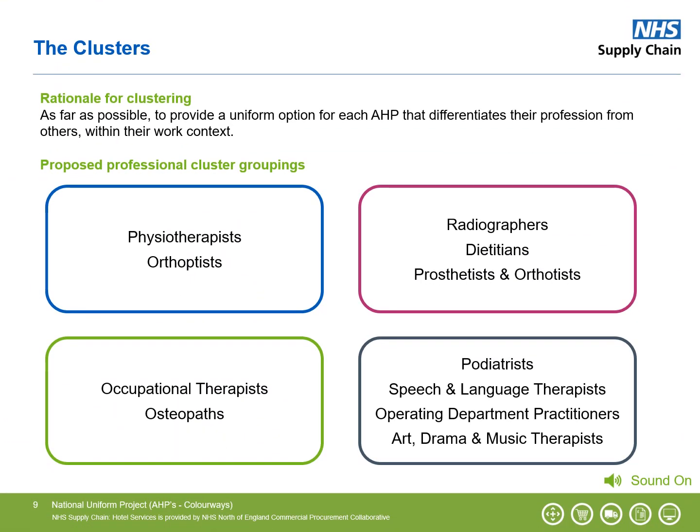So, what do we propose? We've worked with representatives from a range of AHP professions and propose 4 clusters, as is shown here. We believe they provide the most effective differentiation amongst professions, whilst enabling us to drive all of the other objectives within the project. We're proposing these 4 clusters because we believe it's unlikely that these professions are going to work together in a clinical setting. So the risk of confusion, mixing the 3 or 4 professions together, is limited. So that's the reason why we think they make a good solution in terms of clustering that meets all of the objectives. But we want to hear from you. So the next step, we'll talk about how we can get your feedback and engagement for this proposal.